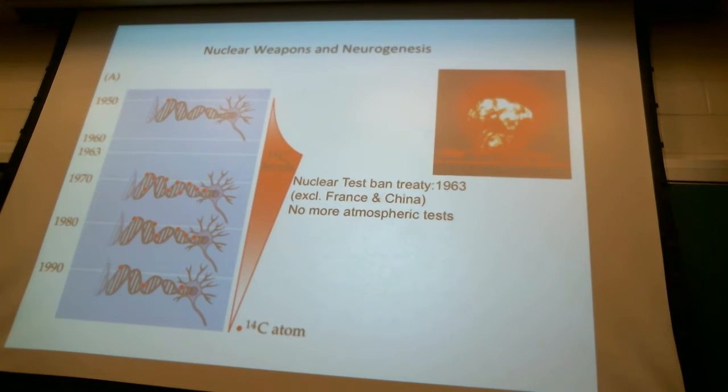Now, if you look at the dividing cell, they have to synthesize new DNA. And sometimes they incorporate radioisotopes, such as C14. So, if there is a transient increase in C14 level, then you can sort of see when those cells are generated by looking at the C14 level in the cell.